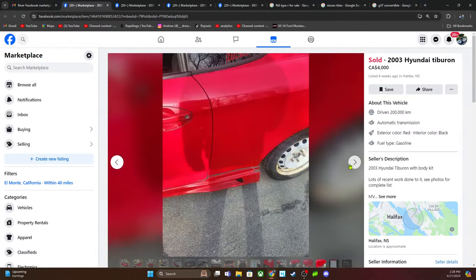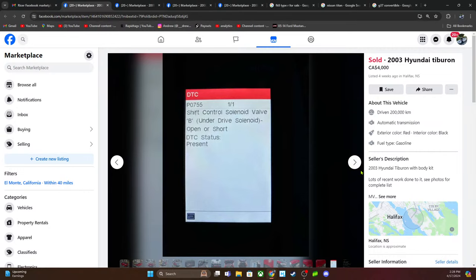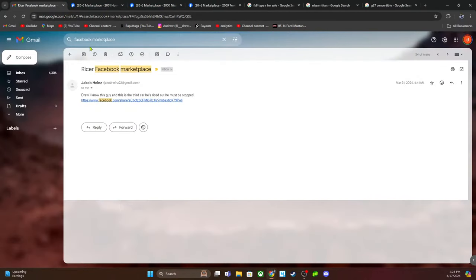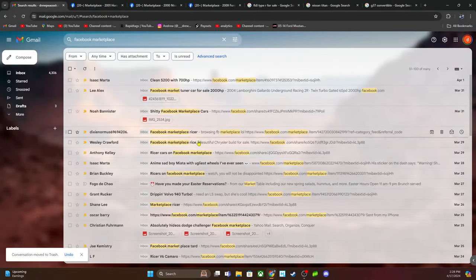A little vents on the side. Oh yeah, cool. It's got issues as well. Yeah, let's just not look at this car anymore. This car is just depressing. Lots of work done, see photos. Complete list. I don't really want to see photos. That thing is a piece of shit.